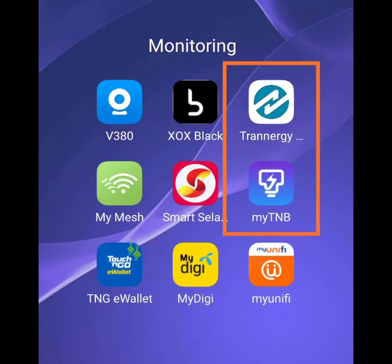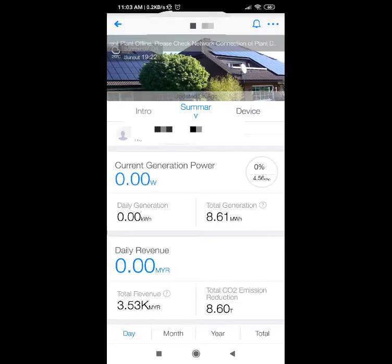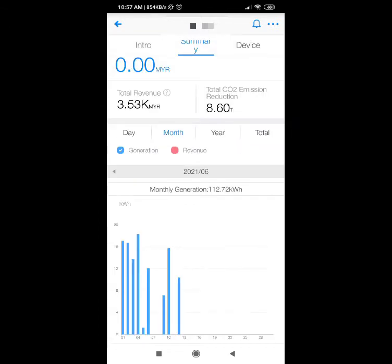These are two apps you need to install on your phone, the solar system app and the TNB app, to monitor your solar system. My inverter, through the modem, transmits data every day on the energy generated by the solar panels. My solar system app generates data statistics on a daily and monthly basis like this.